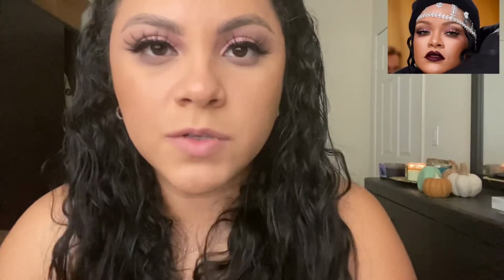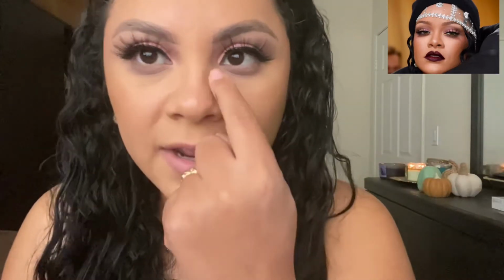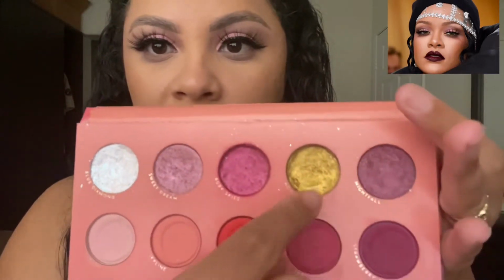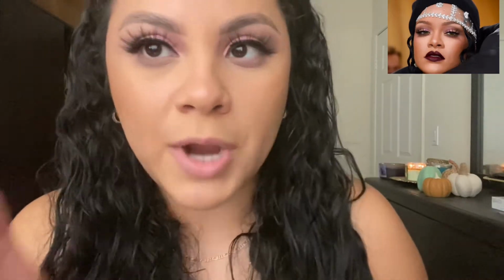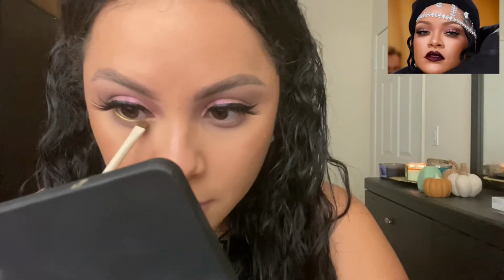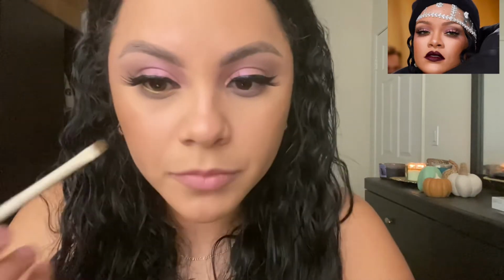Now, as I mentioned earlier, I looked at several pictures to get different angles, and one of them showed that she had a yellow tight lined right over here. I'm sure she's wearing Trophy Wife. I don't have that, so I'm gonna use this beautiful gold yellow right here, which looks really similar to Trophy Wife, and I'm gonna drag that in my lower lash line using this smudger brush. This is the A18, and then I'm also gonna take it in my waterline because she has it in there as well.